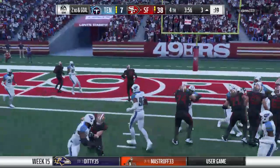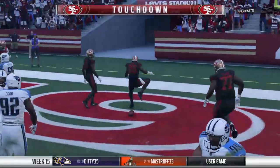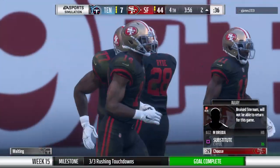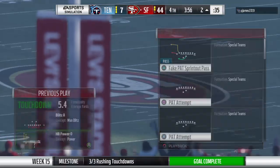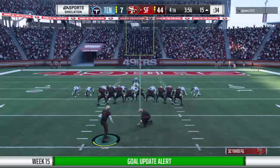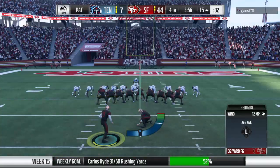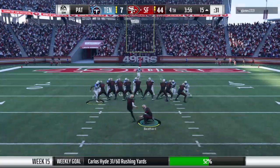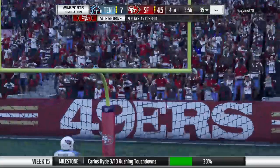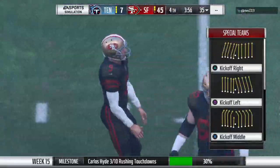They'll run for him with Hyde. And he'll take this into the end zone for a San Francisco touchdown. Carlos Hyde, his 3rd touchdown now on the year. And the 49ers, they're just pouring it on. And this one was over a while ago as they just add on to their big lead.